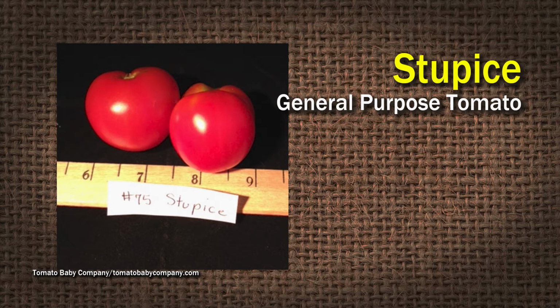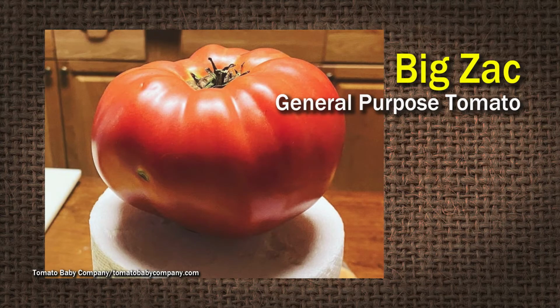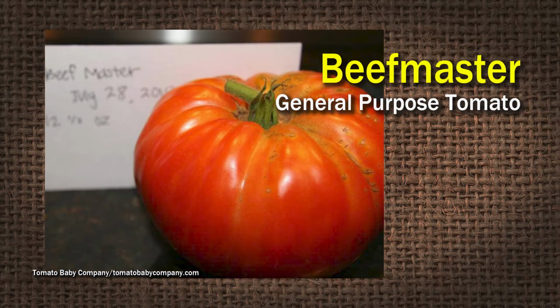A lot of people have trouble growing because maybe they don't have enough sunlight, and tomatoes want at least 6 hours of direct sunlight. If you're not getting that, try Stupice. That's probably one that I think you'll get some. Those are cherries. Good, okay. Other general purpose: Big Zac, Beefmaster. Beefmaster, how about that?